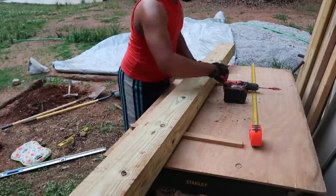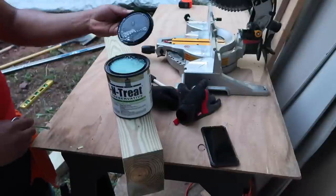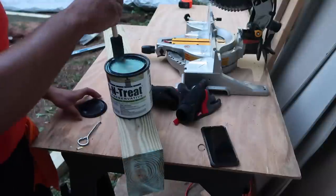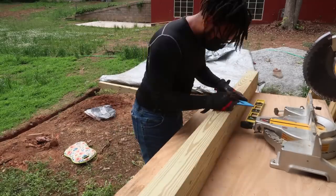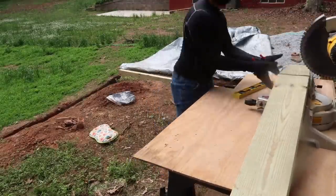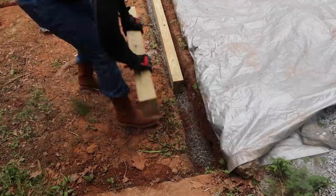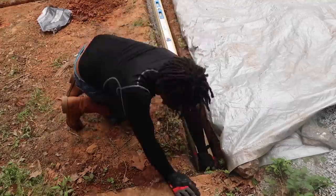To secure the wood into the ground, he's using metal stakes to make sure that the wood won't move, and also he's treating the wood once he cuts it to increase the longevity of his design. So now that the land is all leveled out and the wood is all cut, now it's the easy part, connecting the dots and putting all the pieces together on this side.